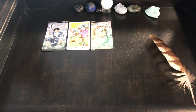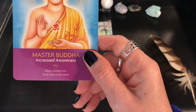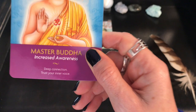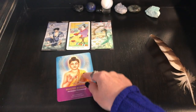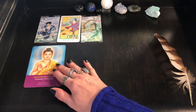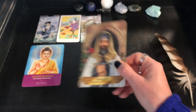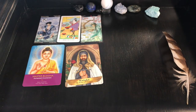Okay. Wow. Oh my God. We have Master Buddha. Hello. Increased awareness, deep connection, trust your inner voice. Wow. This person definitely knows how to trust their inner voice, and they are going to teach you that. And then we have Night. Be brave and honest. Wow. So Master Buddha is all about moving beyond illusions that fear has created, so you can be more focused on your priorities.